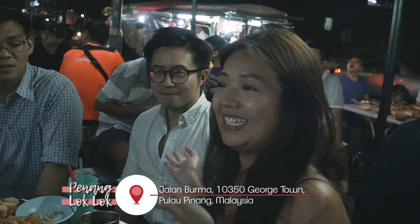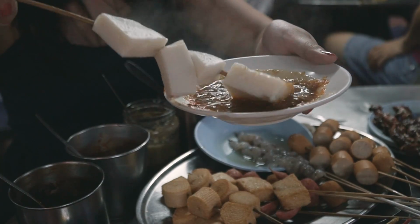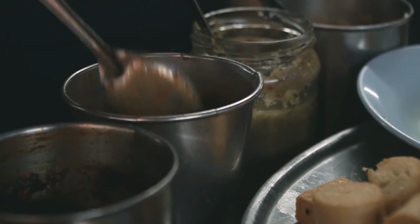Tonight we're at Pulau and we're going to try, look, we got some nice local gentlemen here to ask how do we enjoy this dish. So basically you just put it in there, you wait for maybe a minute or two, and then you just take it out and it's ready to eat. Add some of the sauces. Yeah. The sauces are the main point of this dish, isn't it?